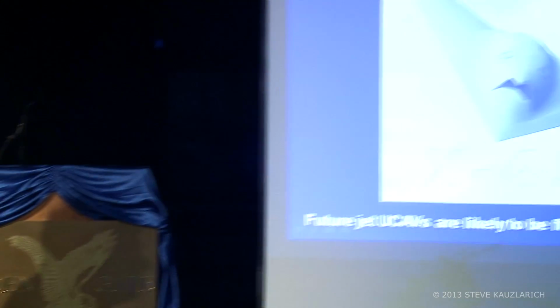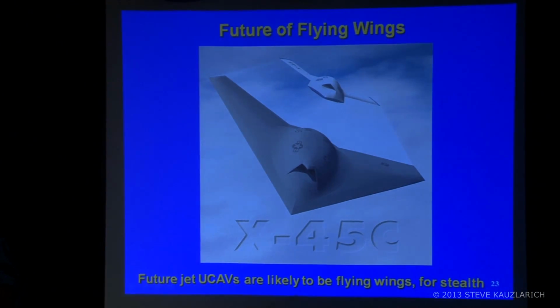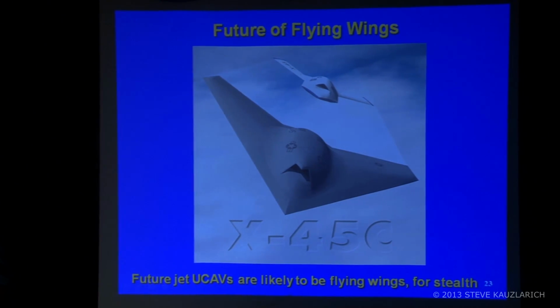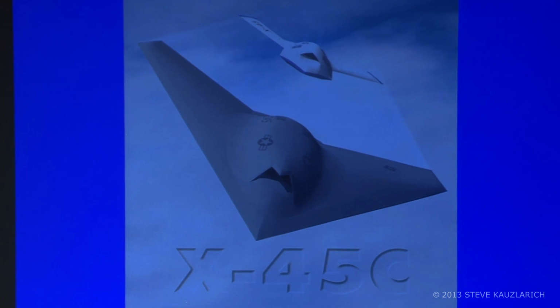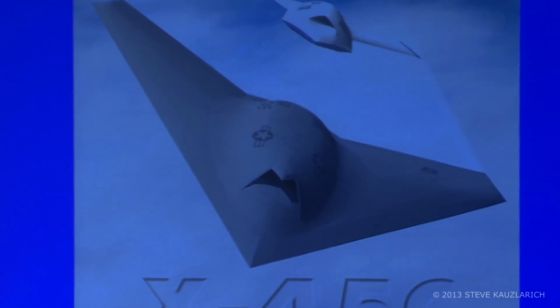Okay, so here's the future of flying wings. UCAVs, unmanned combat aerial vehicles, a lot of them in development. The X-45B was recently in carrier tests for the Navy. The X-45C is nifty. There's another flying wing that was formerly classified, is now unclassified, the Lockheed Martin RQ-170 Sentinel. Iran claims they shot one down, and it's a flying wing.